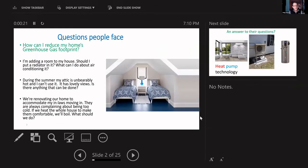The first question is, I think heat pumps are fundamental to how you can reduce your home's greenhouse gas footprint. Heat pumps use electricity. They allow you to free yourself from being on natural gas or other fossil fuels of various sorts. And not just heat pumps for heating and cooling, but also for water heating.